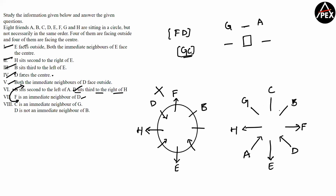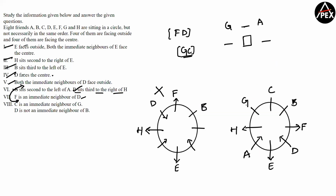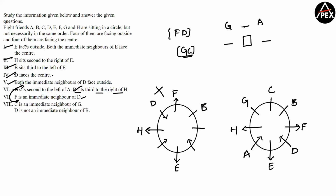Now let us look at the question. Who among the following sits to the immediate right of H? To the immediate right of H, we have G sitting to the immediate right of H. Who among the following sits third to the right of A? Third to the right of A should be F.